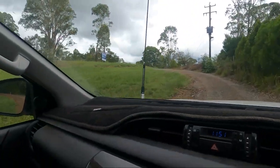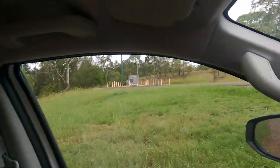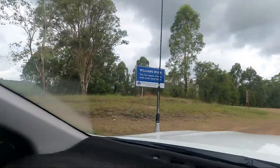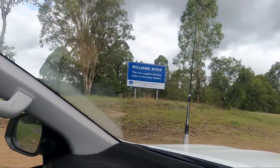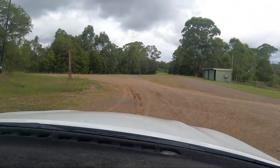Actually, the Williams River is part of our drinking resource in the Hunter. So yeah, there's a bit of a pump station there. The Williams River supplies drinking water to the Lower Hunter. So yeah, you come down here.